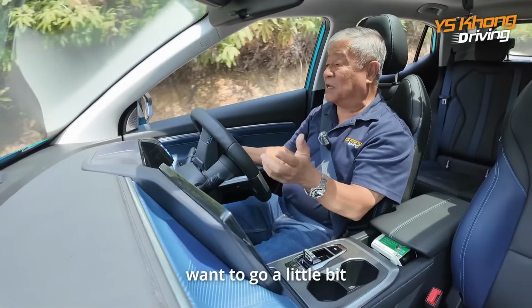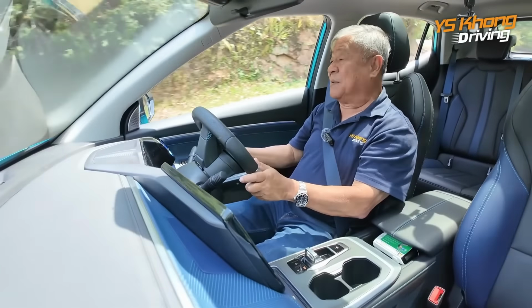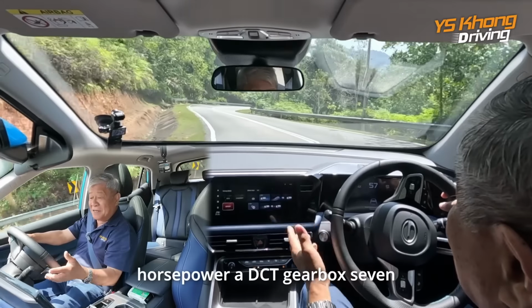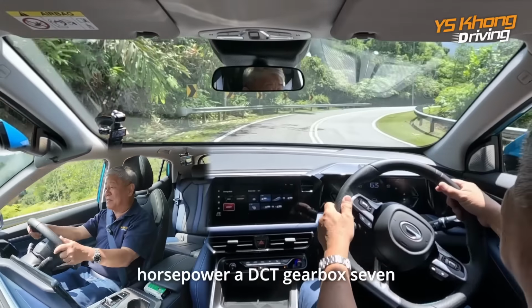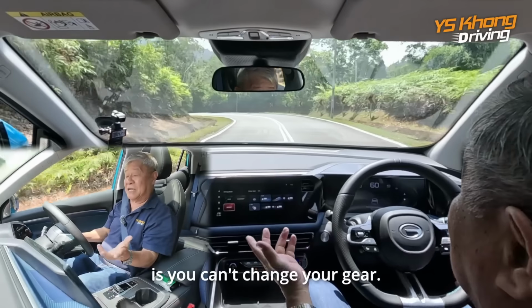Occasionally, if you want to go a little bit faster, it is possible, because it has the power. And the one thing I will miss very much on this car would be the pedal shifters. Because it's got a sporty performance, very high torque, good engine horsepower, a DCT gearbox, 7-speed at that. The only issue is you can't change your gear.